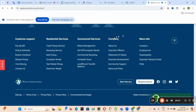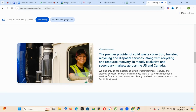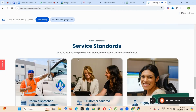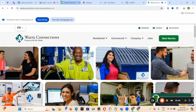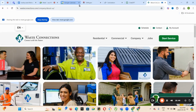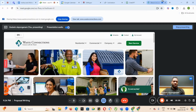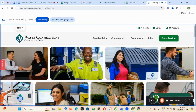Well, we have company info, we have about our philosophy, waste collection, improving the environment of the future, all this stuff. Because you are a middleman, you're going to assume all of this about us, and we're going to use that to actually write the proposal as we build it out. But so far, so good. I'm going to just say that perhaps this is the company that we want to work with.